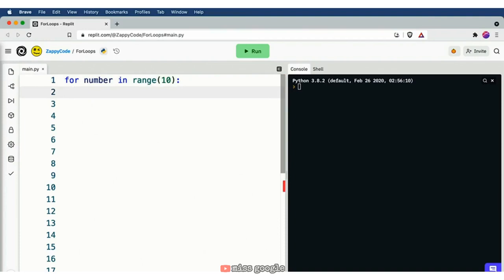And then on the next line, you can see that it's tabbed over. We're moved over a little bit. I'm going to print out just simply the term hello.